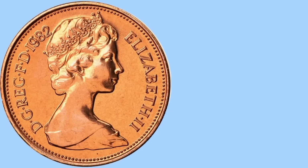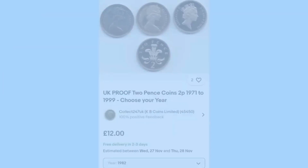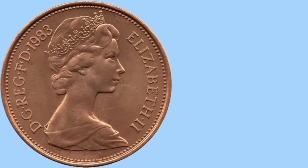The next rare date to look out for is 1982. We can see now this one has a mintage a bit higher, with 311,800 being made, but again, not intended for circulation. So it is an NIFC, but just with a higher mintage. Although these still command quite a premium, as they sell for around £10 to £12 for that 1982 2p. Here's one for £8, perhaps a bit of a bargain. So around £5 to £10, £15 or so for this scarce and desirable date of 2p. So again, definitely look out for that date.